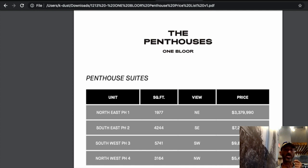So take 30-35% off for US dollars. The Southwest, which has the most light and is most desired, also the largest unit in the building, 5,741 square feet, Southwest view, is asking $9,809,990, so just under $10 million Canadian.